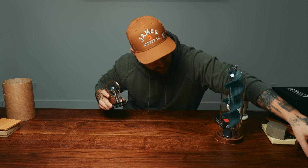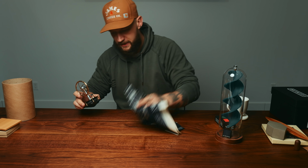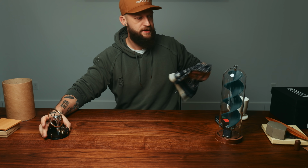Lastly, but definitely not leastly. Oh, just stuck to my table. Good thing I've got a handkerchief. Probably shouldn't use that for coffee, but there it is. We're making use of it.